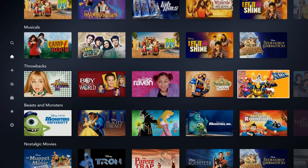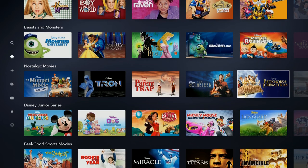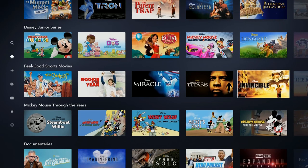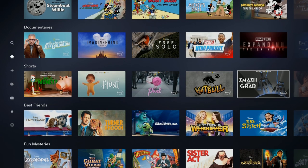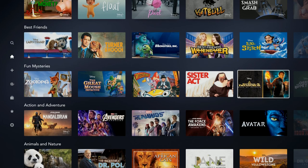And of course, you've got a couple of different sections here. I'm not going to waste all the time going through all of them, but there's a lot of fantastic choices and selections here that they do break down in the categories just to help you get a good start to see what you might be able to find here.